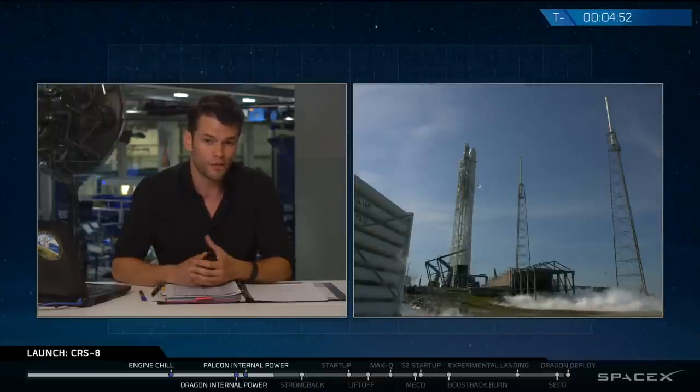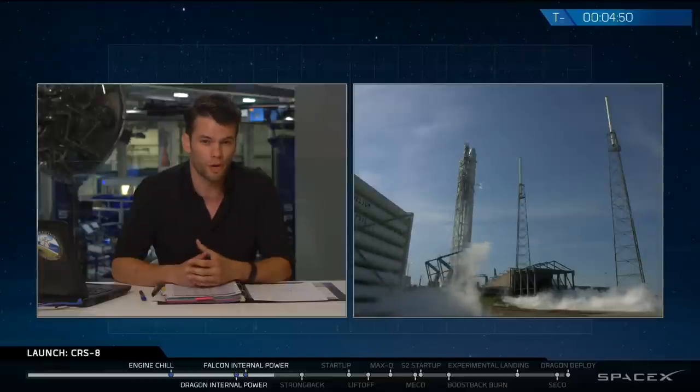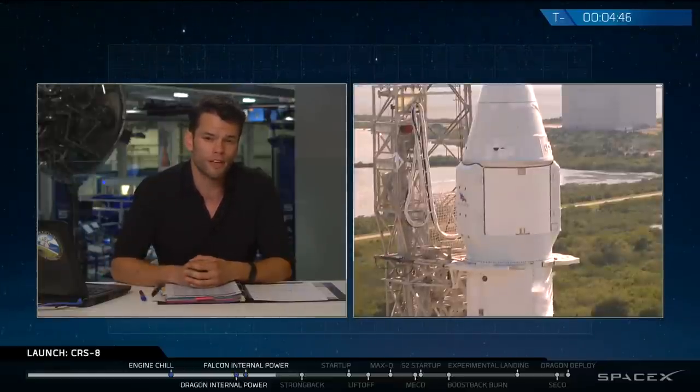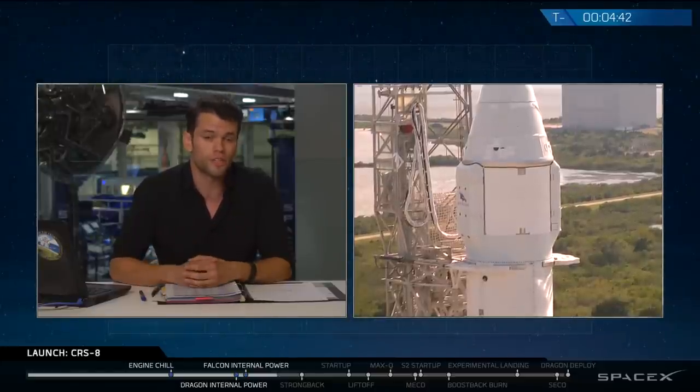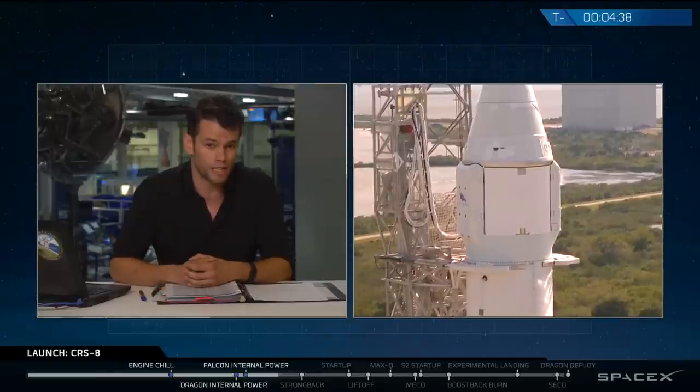You're seeing at the forward end of the rocket, some arms are opening up. This is because we're getting ready to retract our strongback. You'll see that moving away from the rocket in a few moments here. And right before that, we actually transitioned our vehicle to internal power, both Dragon and Falcon. Both those transitions worked well. Both of them are still reporting nominal and go for today's mission.